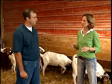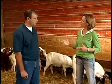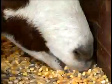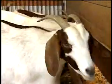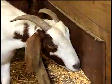The kids that you're feeding to market weight, how long does that take? Typically, those kids can be to market weight anywhere between 3 and 5 months, depending on your feeding program and your genetics. So if you pour the grain to them, yeah, most of my kids are market weight in around 3 to 4 months.